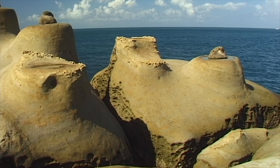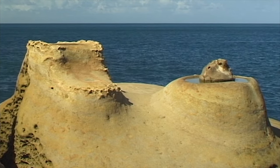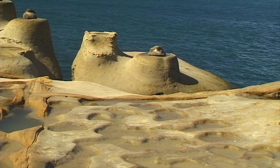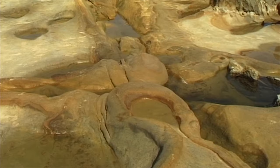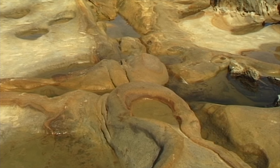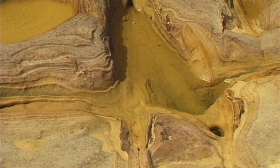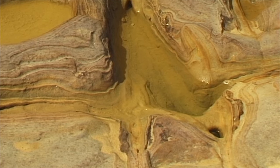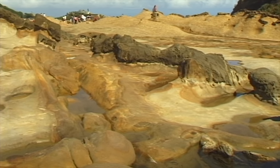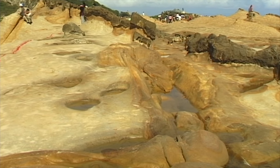The exposed location of the rocks and the magnificent view of the South China Sea are a magnificent and highly picturesque sight. In addition to the natural forces of wind and water, movement deep within the earth was also responsible for the creation of the park.